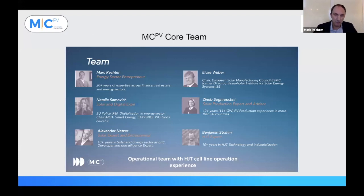In terms of MCPV, I'll talk about it a little bit in the next slides, but MCPV is an initiative that we've launched in the latter part of 2019, looking to bring back PV manufacturing to Europe based on heterojunction technology, basically based on the next generation of PV manufacturing technology. And I'd like to just briefly mention the core team that we've been able to accumulate to drive this initiative forward and actually turn it into a project over the next years.